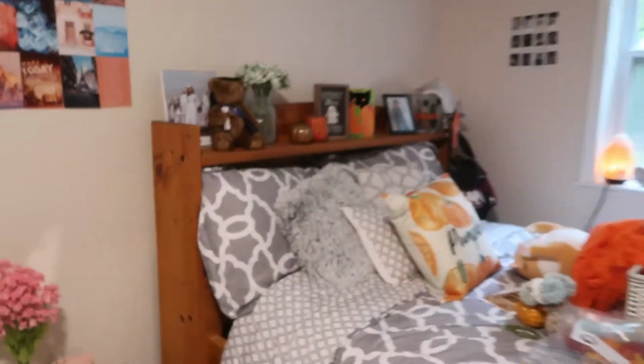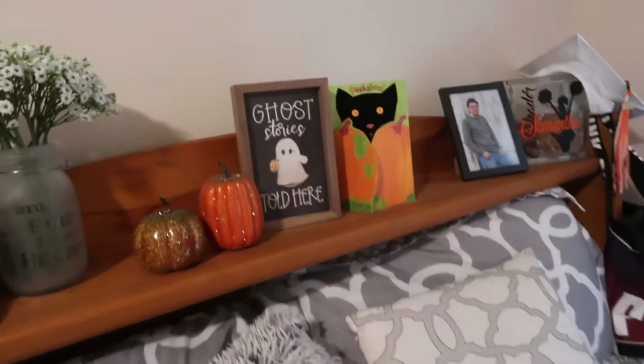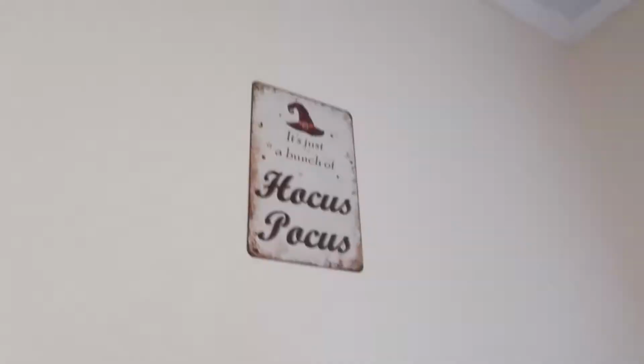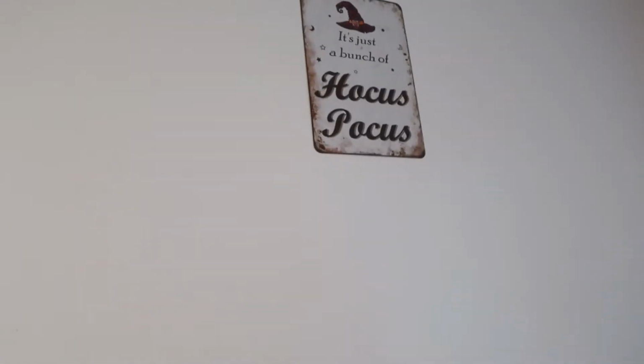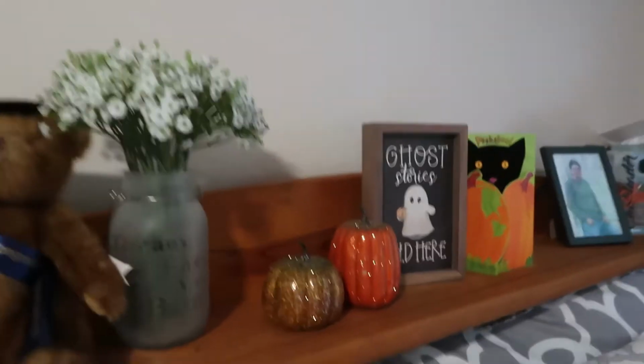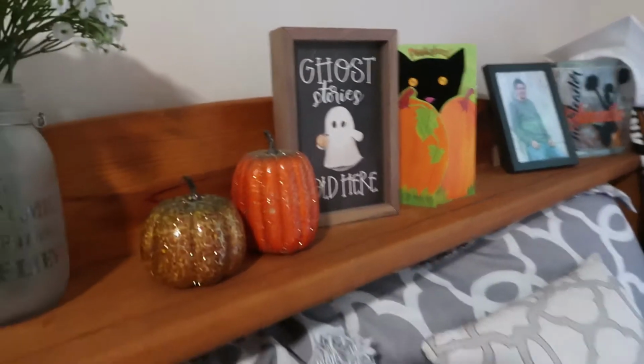Okay, guys, so I like it, but I need your opinion, so comment down below if you like it too. I did this to my bed. The ghost story is told here, two little pumpkins. Oh, there's a leaf on this guy. And I put this little Hocus Pocus sign above my bed. I know it still looks pretty bare, but I think I'm going to put some twinkle lights to spice it up. But I think this is good so far, right?